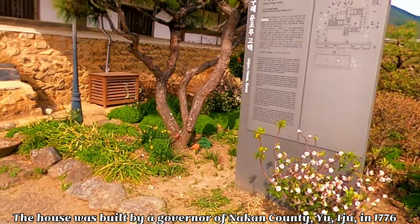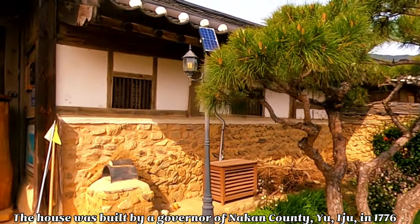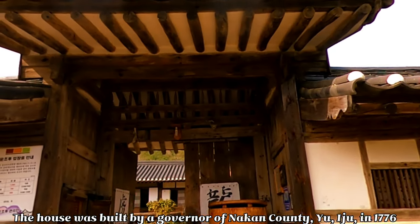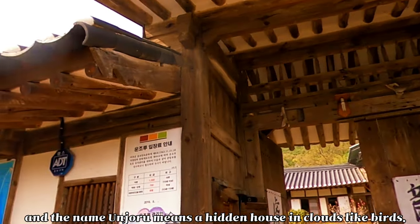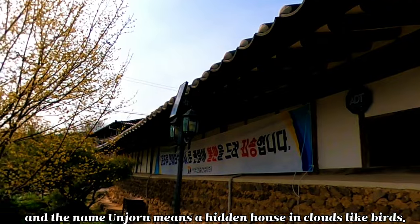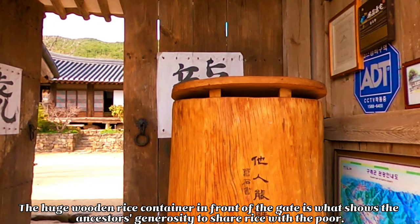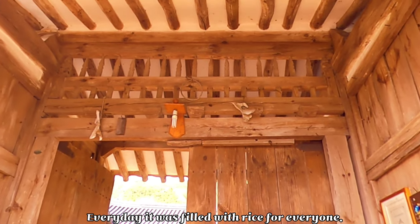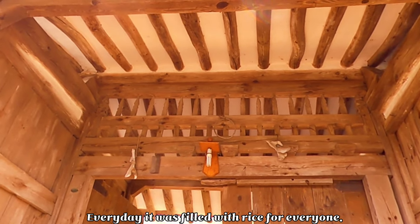The house was built by a governor of Nagang County, Yu-Iju, in 1776. And the name Unjoru means a hidden house in clouds like birds. The huge wooden rice container in front of the gate is what shows the ancestors' generosity to share rice with the poor. Every day, it was filled with rice for everyone.